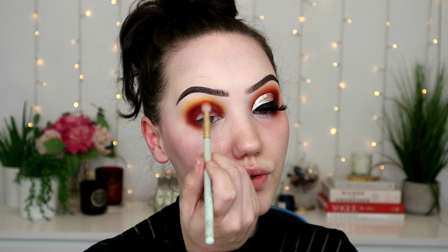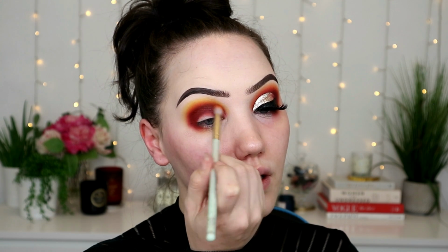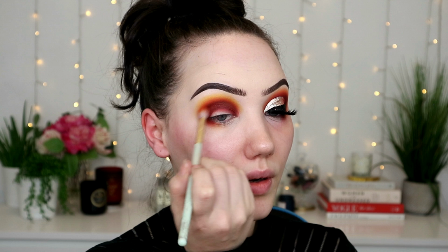There's a fair amount of powder kickback on these shades, but it's not anything that really bothers me. You guys know that by now. And I'm going to tuck this in between the brown and the yellow and really start to get rid of that harsh line. A bit more of the orange shade Dreamy. Just around that red.